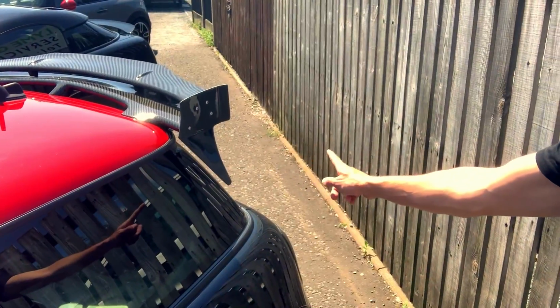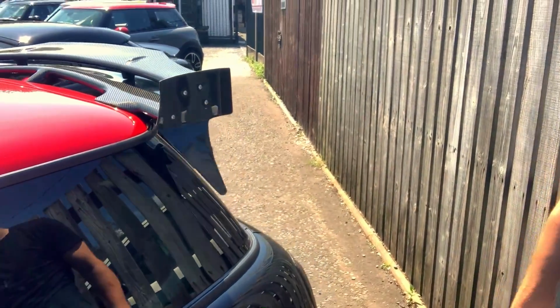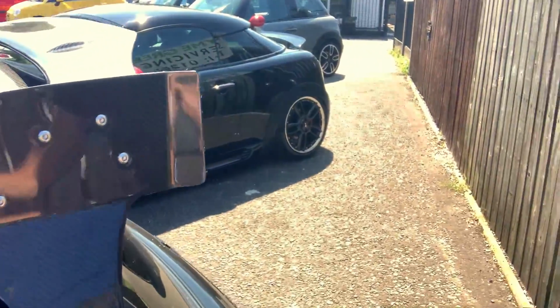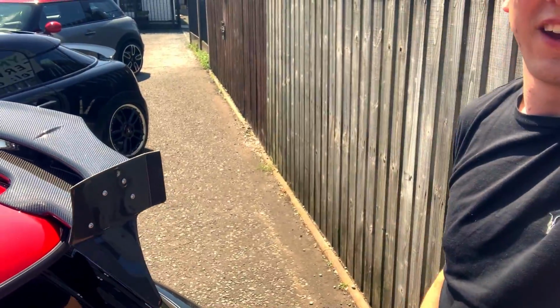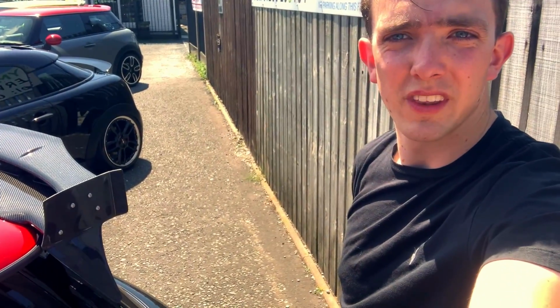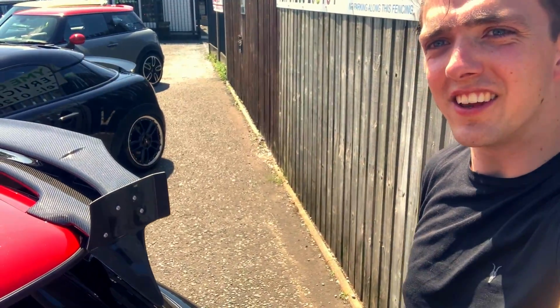And then talk us through the spoiler you've got on this, because it's a bit unique. So we have this spoiler manufactured in China. It is similar to the dual AG wing that they do. It is full carbon fibre, and it just literally mounts onto your factory mounting points. You don't have to buy a Cooper or a One spoiler, you don't have to do any drilling, it just bolts on and fits dead easy, and it gives a really different look. Yeah, it's really, really cool.